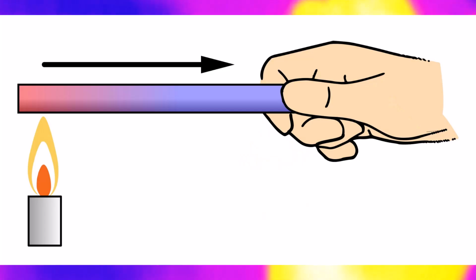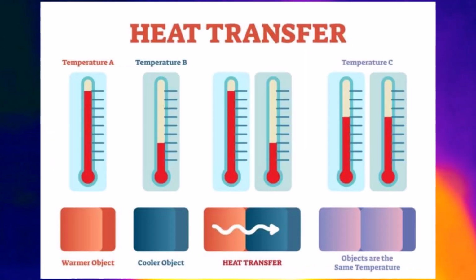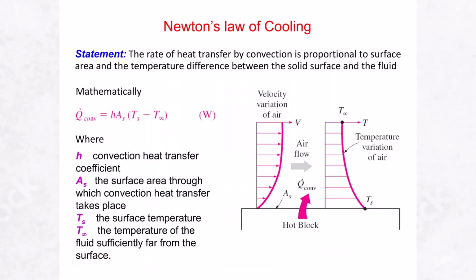Third, it depends on the temperature difference or temperature gradient. The bigger the difference in temperature between the hot side and the cold side, the faster the heat will flow. Heat is always trying to move from hot to cold to even things out, and a big temperature difference gives it a bigger push. For convection, the main rule is Newton's law of cooling.